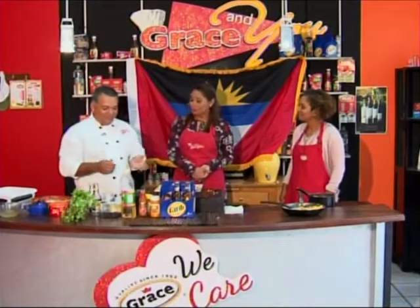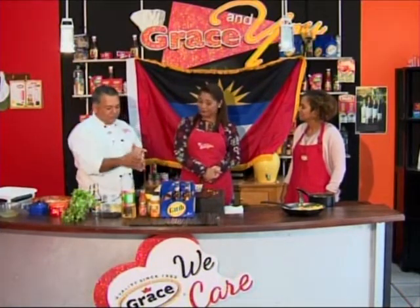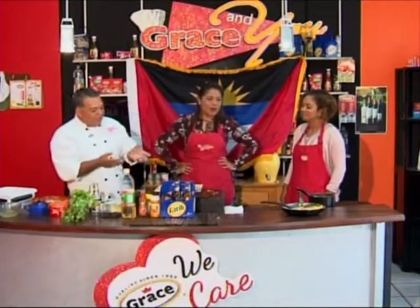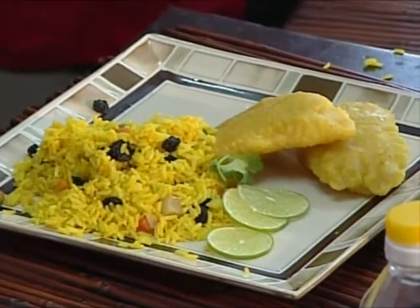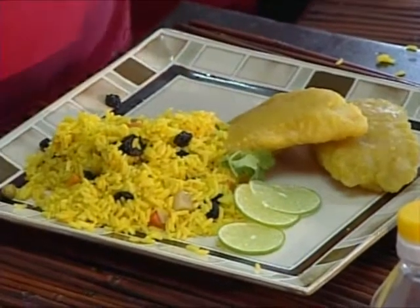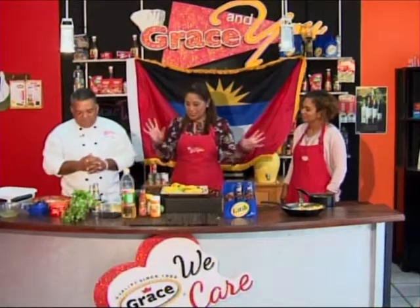Cooking is very much about using your creative mind. Okay. And who would have put raisin with the rice? With curry rice. With curry rice and Carib beer batter fish. There you go. And it's as simple as that. And it looks amazing, like a restaurant. Make sure everybody can see this. Nice bright yellow.